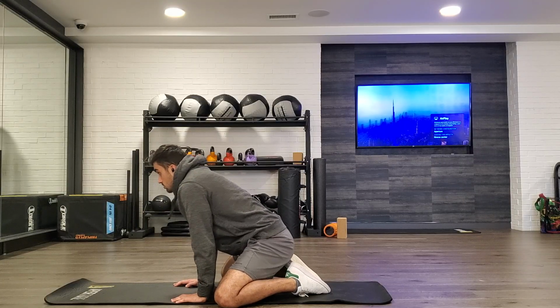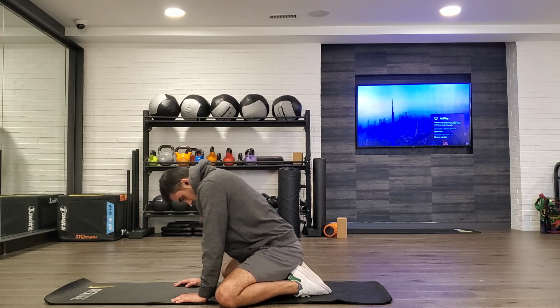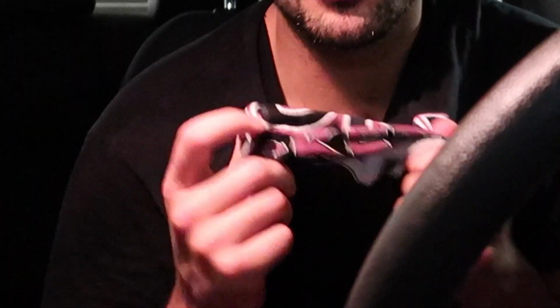Alright guys, so I just got out of the hot yoga class and I had no idea what I was getting myself into. The class was an hour and a half long and I believe it was 26 different poses, and it was really challenging. I feel like I just jumped in a pool. I am just drenched in sweat right now. Just my shirt is just completely soaked.